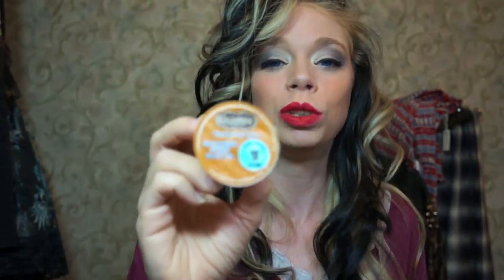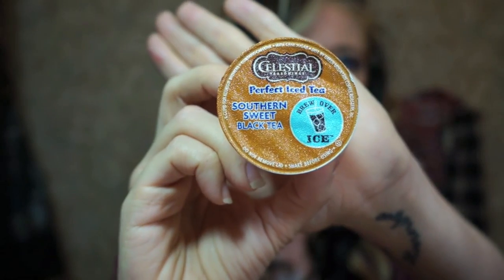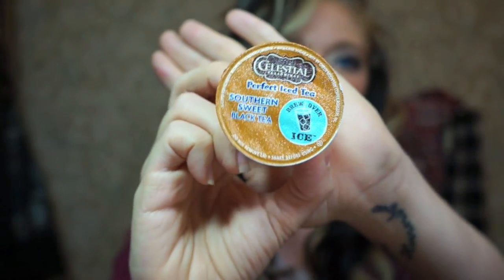It tasted that good. And the drink that I drink more often, even than the coffee, is the Celestial Seasonings Perfect Iced Tea. They actually have a Southern sweet tea, black tea. It's so delicious, and it's so quick to make. I don't even have to put sugar in it or anything else, or wait for water to boil. I just put this little pod in there, and it makes me an instant glass of goodness to drink. Sippy sippy. I've actually been drinking an absurd amount of these a day. I think I've been having like 3 or 4 of these every single day. It's madness. It's like a trap.